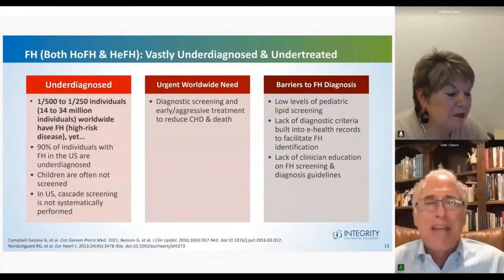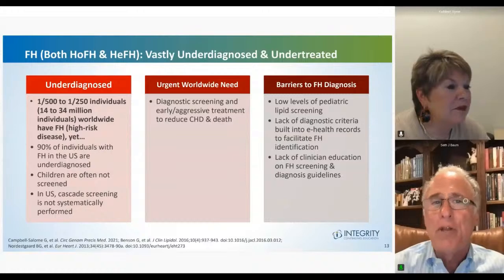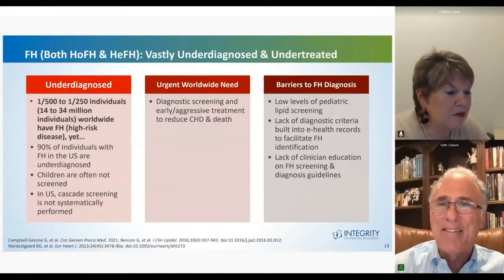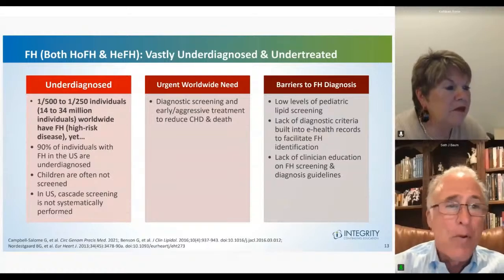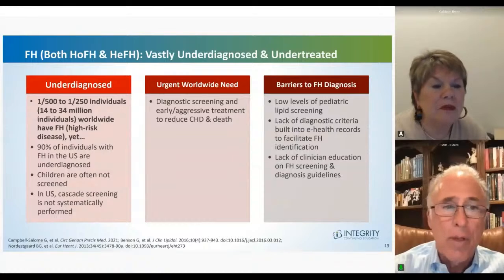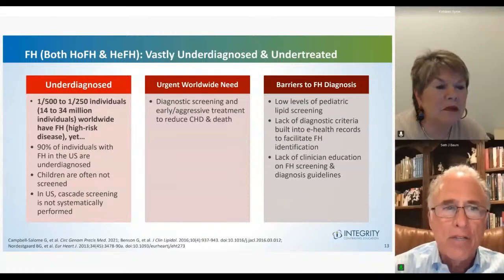So again, just to hammer this home, both HeFH and HoFH are terribly underdiagnosed. And if you're not diagnosing something, if it's not on the tip of your diagnostic tongue, and you don't make that diagnosis, you're not going to treat the patient according to the way the patient should be treated to mitigate risk of cardiovascular events. Remember, these people have events at very, very young ages.